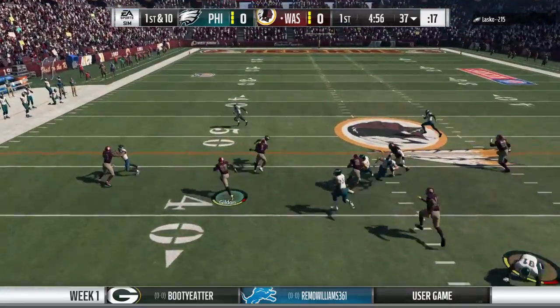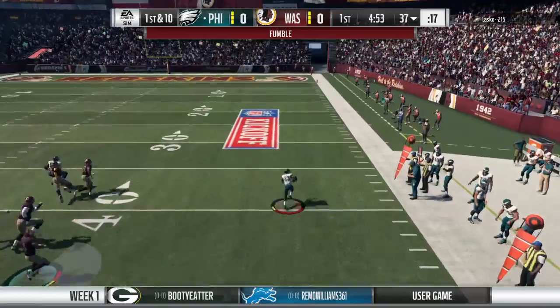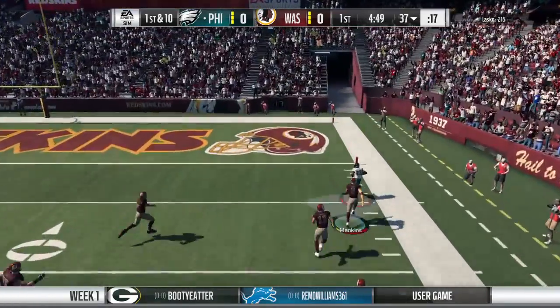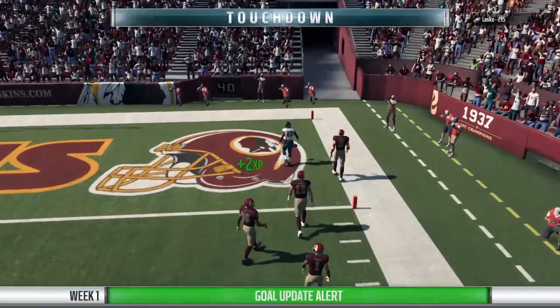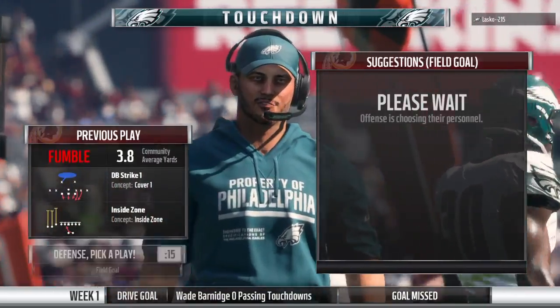They'll run it now out of the gun. And oh, his first carry, he loses the football. And it's picked up by the Eagles. And now off to the races down the right side. And he'll take it into the end zone for an Eagles touchdown.